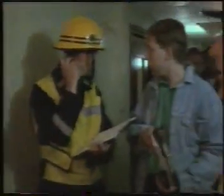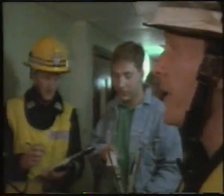Every year, 900 people lose their lives in fires, the large majority as a result of accidents. Could you just take a couple of the main room as well? Yeah.